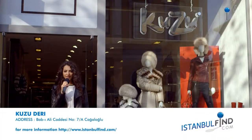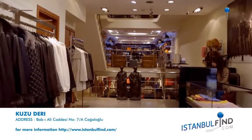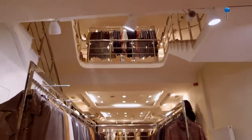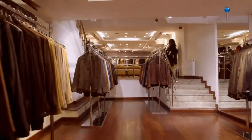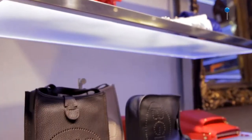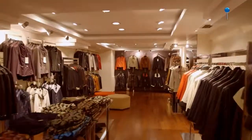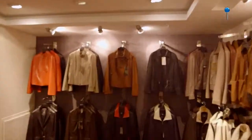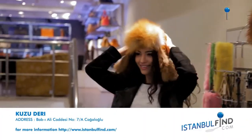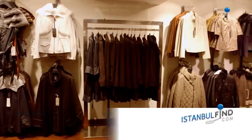If you're interested in leather products, Kuzu is a must-visit destination. The 52-year-old company is the main producer of world's famous luxury brands. Their newest store is located in the heart of Sultanahmet, which is also the biggest leather store of the old city area. You can find a wide range of fashion products for both men and women. Their collection includes trendy leather jackets, stylish shearling coats, and luxury fur products, as well as a wide selection of bags and accessories.